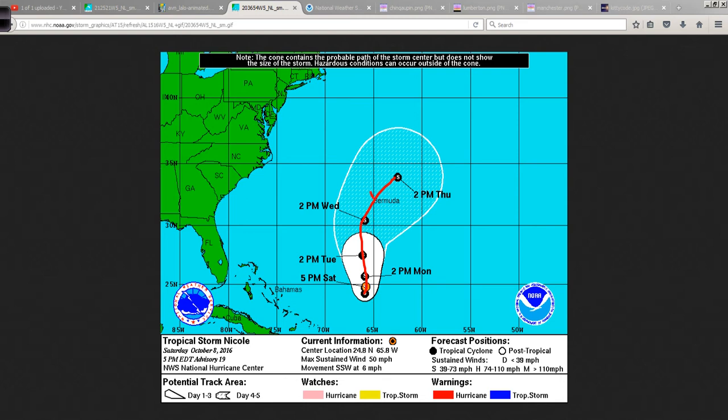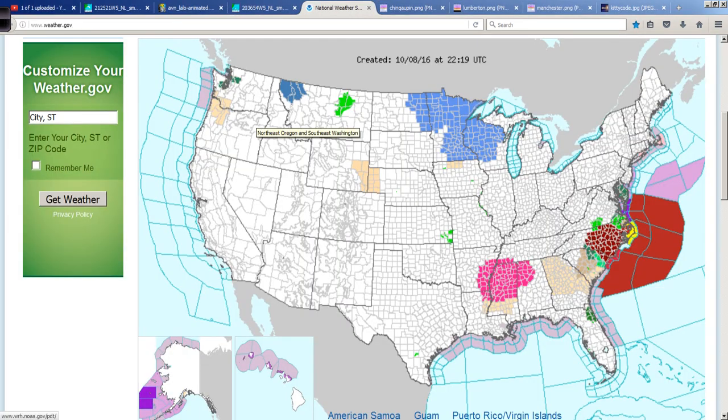Maybe a threat to Bermuda in a few days, but again, that's a small geographic area in a big ocean, so we'll see. Keep your eyes on it, but it doesn't really look like anything too strong coming out of Nicole, thank goodness. Look at the Weather Service map here. I want to focus your attention over on eastern North Carolina. Lots of flood warnings going on, and there's going to be more where this came from.